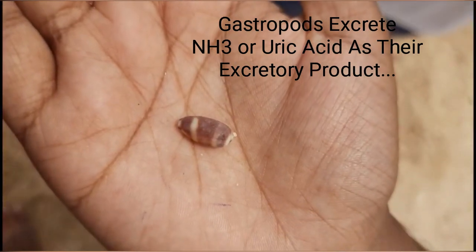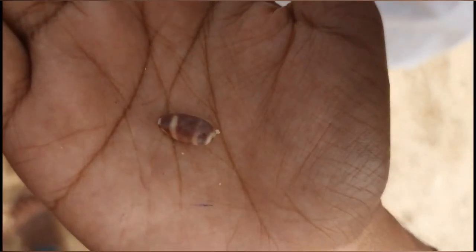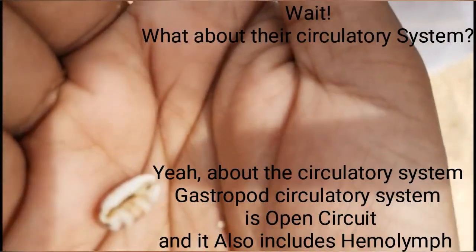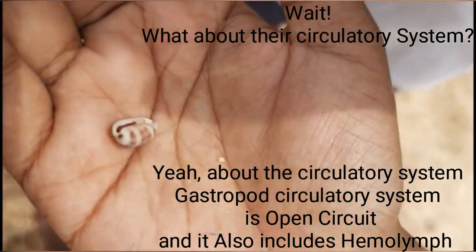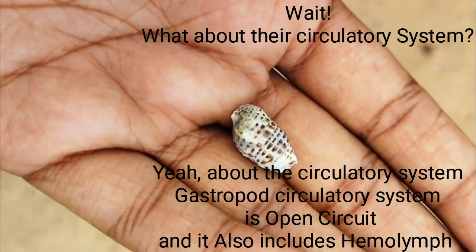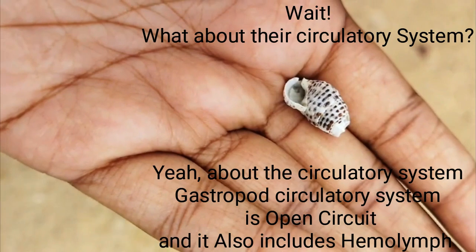Gastropods excrete ammonia or uric acid as their excretory product. Wait, what about the circulatory system? The gastropod circulatory system is an open circuit, and it also includes hemolymph.